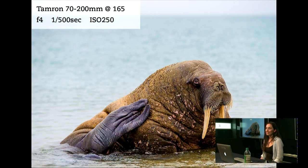Also in the Arctic, same lens, this time not fully extended, at 165mm. And again, F4, 500th of a second, ISO 250. So you can see there my ISO starting to go up, so my shutter is starting to come down, and that's where I'm finding the balance. So I'm always making a set decision with aperture, and I'm finding a balance between shutter and ISO to get the exposure that I want.